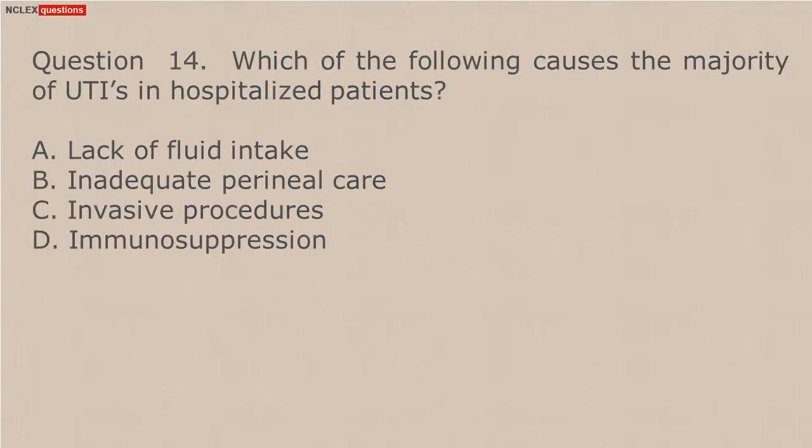Question 14. Which of the following causes the majority of UTIs in hospitalized patients? A. Lack of fluid intake. B. Inadequate perineal care. C. Invasive procedures. D. Immunosuppression. Answer C. The most common.